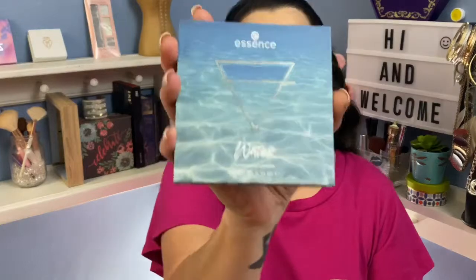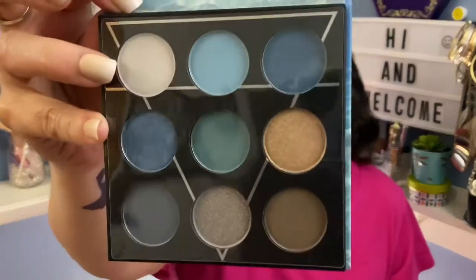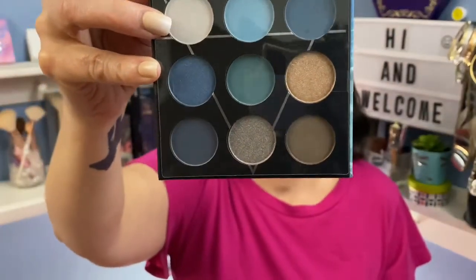And then another eyeshadow palette, and this is the water. So that was the air, and this is the water one. And oh my goodness, look at that. All the beautiful blues. You know, I've been wanting to experiment with some more blues. I'm kind of afraid of blues, so this might give me an idea for a video maybe.